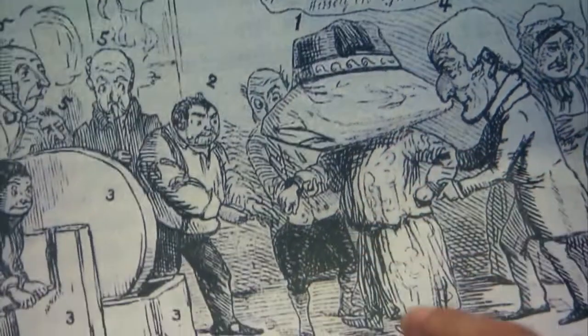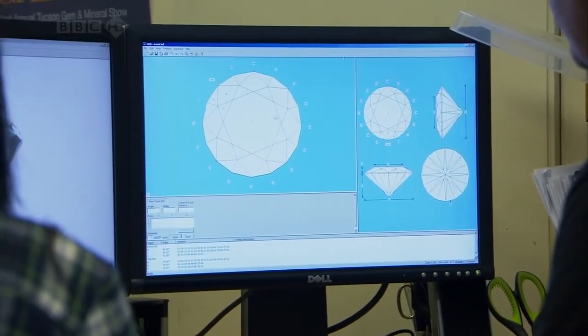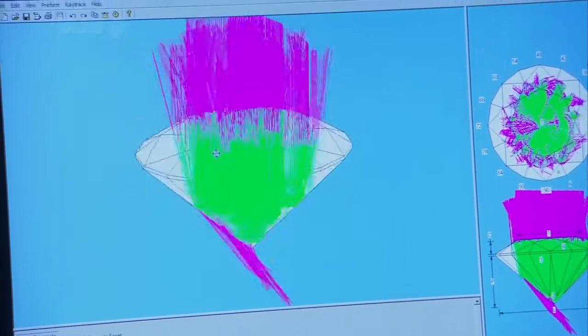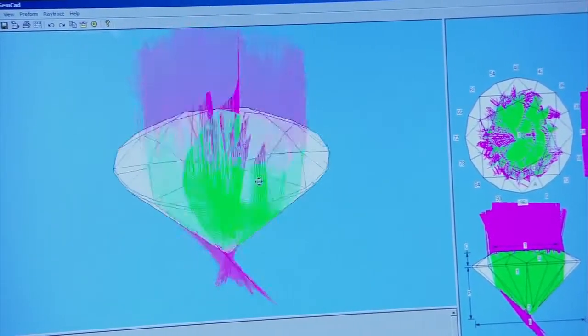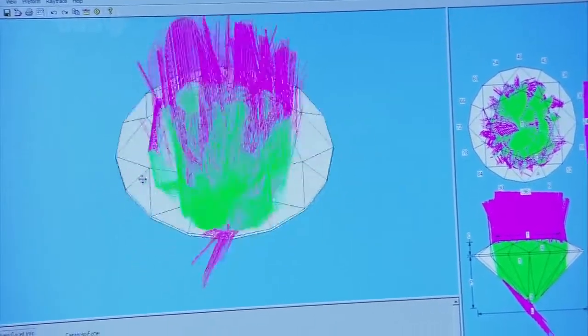Alan is now using computer models to compare the way light reacted with the two versions of the Koh-i-Noor diamond. Here we can put light rays through the stone, so now I'm putting light rays through the central part. And then we can turn around and you can see that most of the light comes out through the stone here. You can see how much light is being totally internally reflected inside the stone, coming back at you, the viewer. Do you know, I never knew that's how diamonds worked.